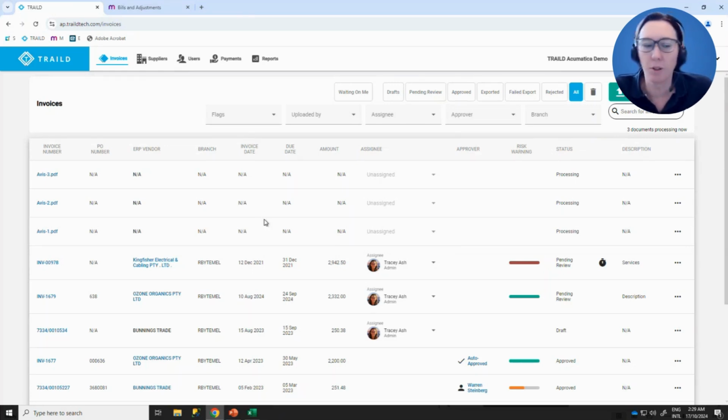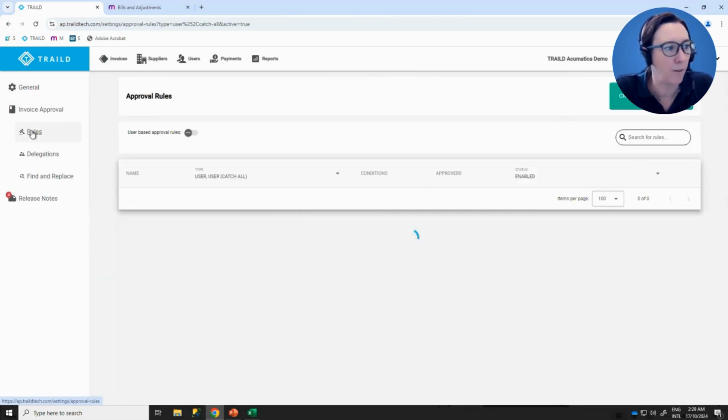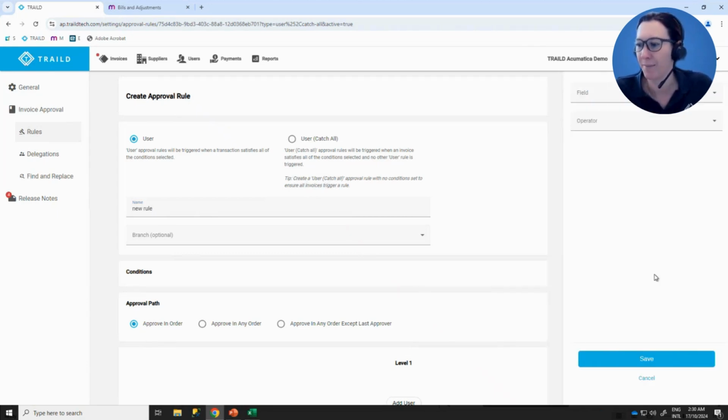So while that's running, let's have a look at what our options are for approvals. We have a very simple approval rules structure, and we like to give you the tools to be able to do these for yourselves. So we basically come in here and we create an approval rule. You give it a name, new rule, something very logical. Excuse me, I'm going to sneeze. And you start to add conditions.